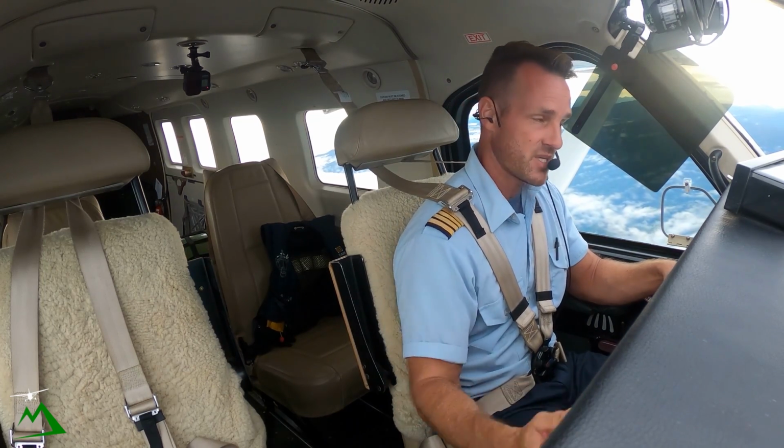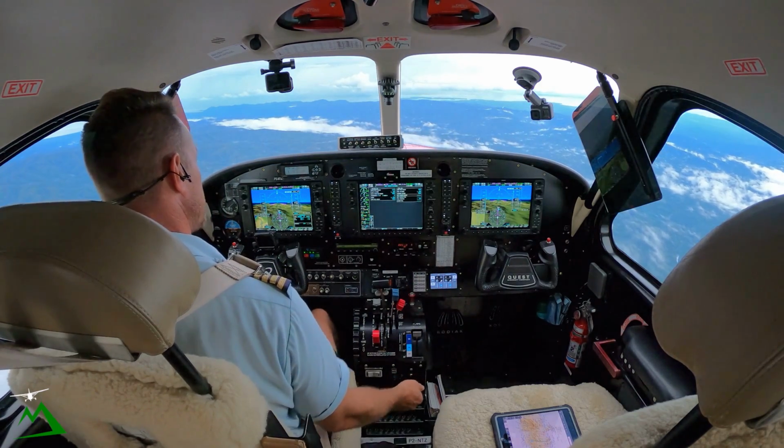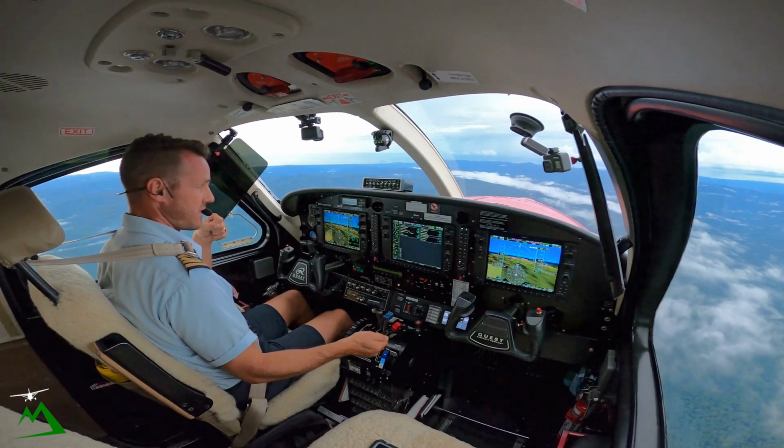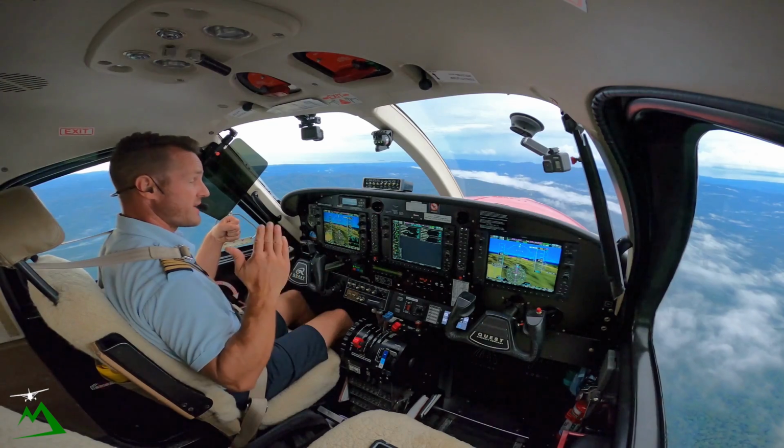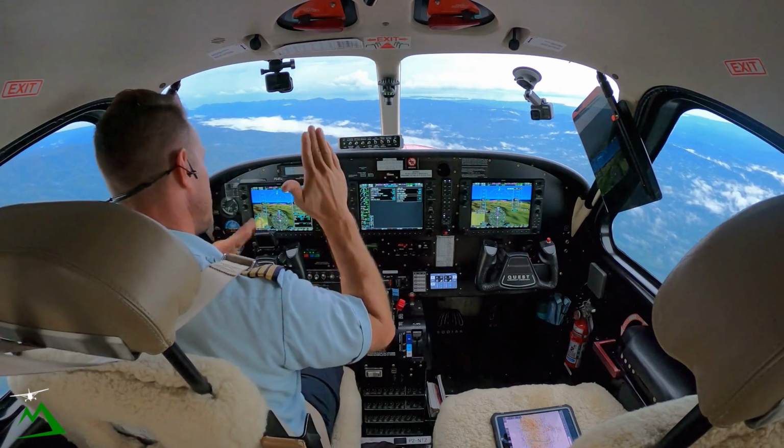So I power up just about halfway. I pitch for 73 knots. I pull up my 20 degrees of flap so I can climb out. 73 is my best angle, so I'm going to climb out in the shortest amount of distance for the highest amount of altitude.